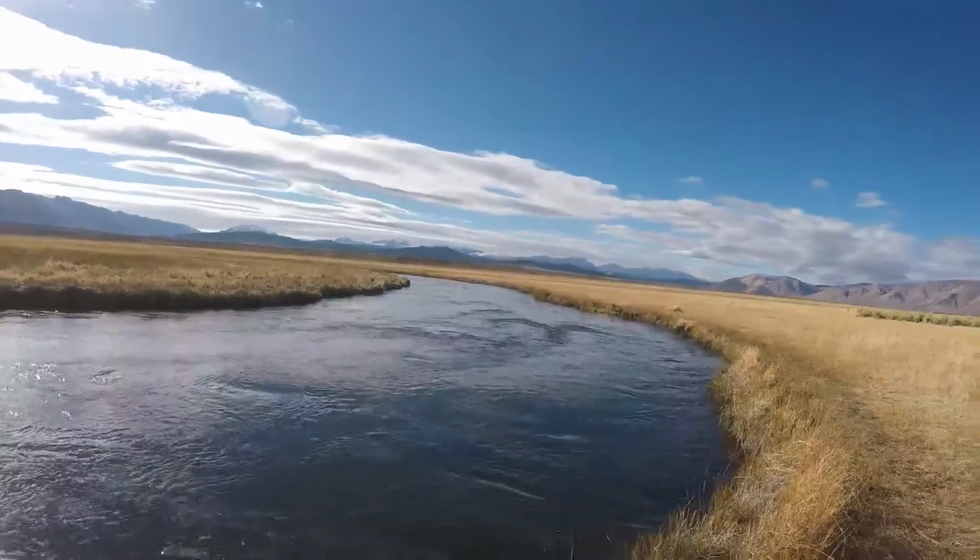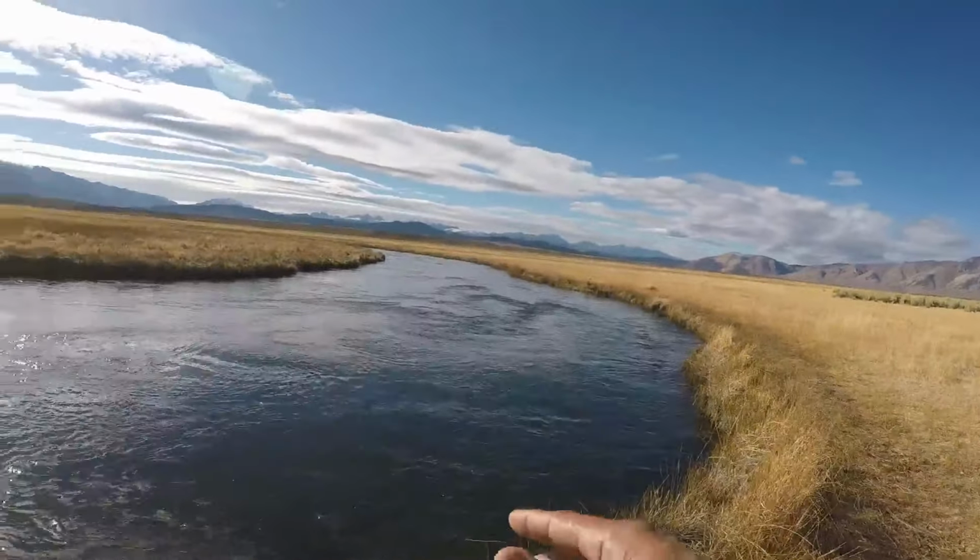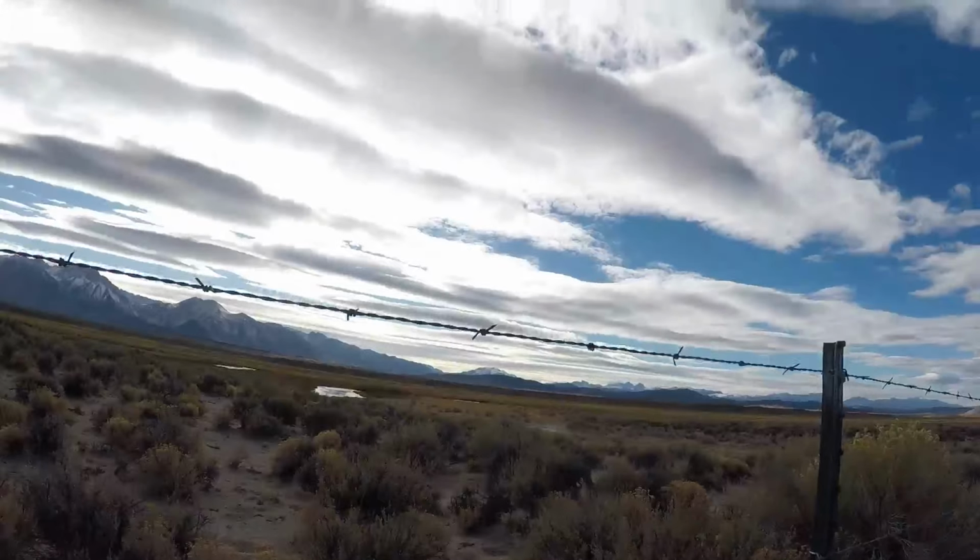Yes! And I got that fish out of the cover on the side. That's where I usually get my browns. I don't get them off the bottom like that other guy.